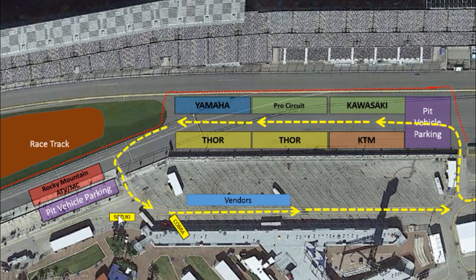So we have Suzuki that's parked up here by the MX Sports office. Cobra is parked here in the garage. You've got 2 Thor semis that are going to be there supporting their Thor riders and motocross and supercross fans in general. KTM is bringing their amateur semi. Kawasaki is making the road trip from Corona, California. Pro Circuit also coming over from California, and the Yamaha support team from the Sunshine State will be there as well. The Rocky Mountain ATVMC semi will be located up here along Pit Road.